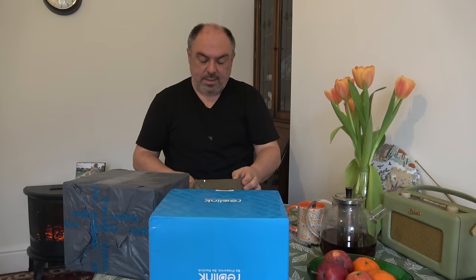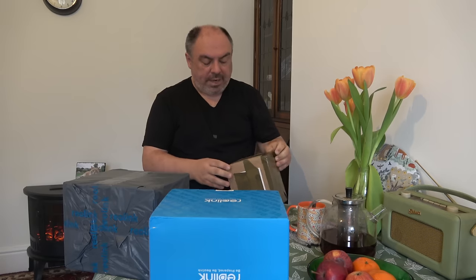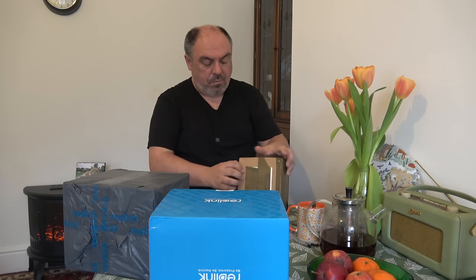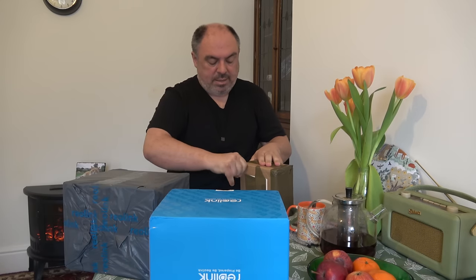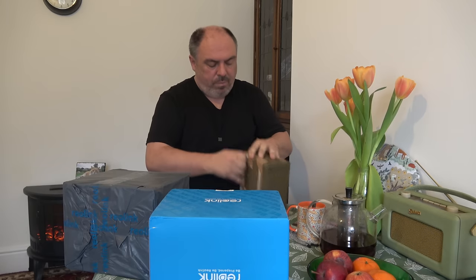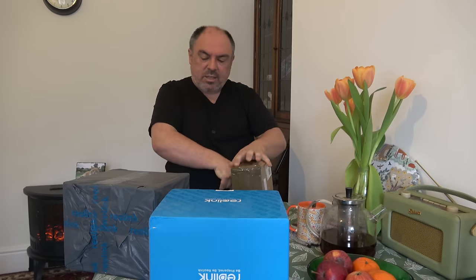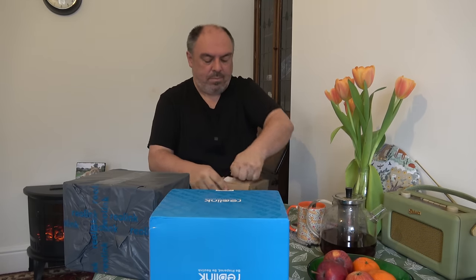What is this? One small package. And a well-packed package as well. There's nothing like a well-packed package. There you go. It's got a smell to it of joss sticks or something. It smells like it could have come from Glastonbury.